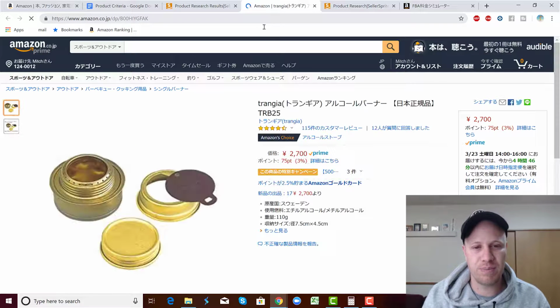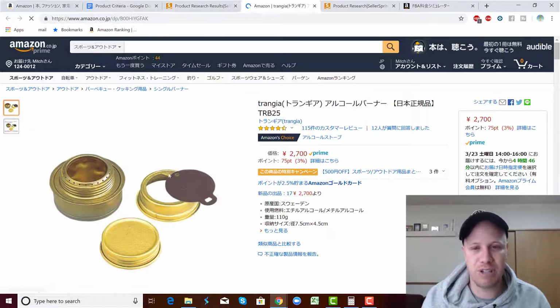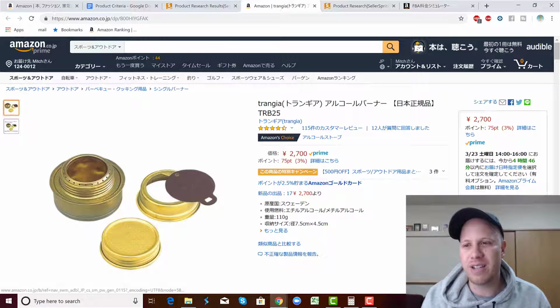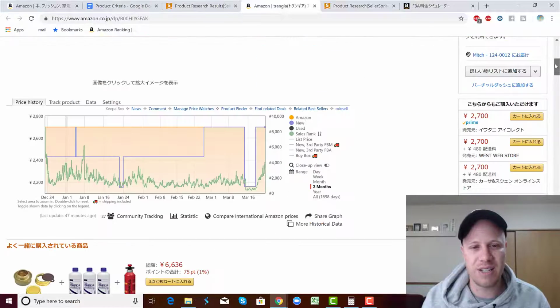If you want to take a better look, you can click here to see the actual product page. It looks like a pretty simple product, right? I don't even really know what it is, but it says alcohol burner. Don't worry if you can't read Japanese. The photos are more important to start with.